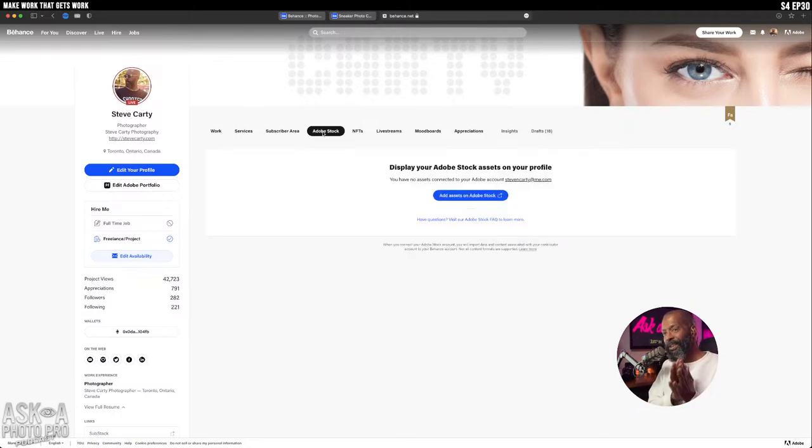This, I want you to really take in. You remember Wirestock, yes? Wirestock was and is a stock agency that you upload your images to, and Wirestock distributes your images to everybody. Now, that made it really easy for photographers to have their potential stock images distributed everywhere.